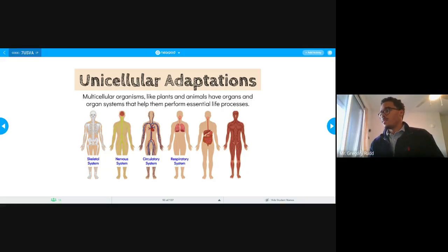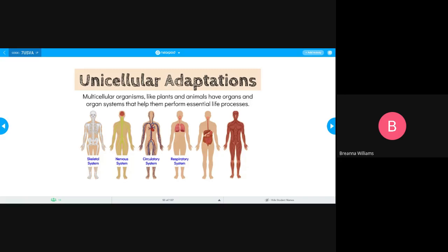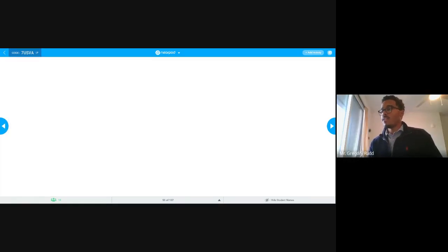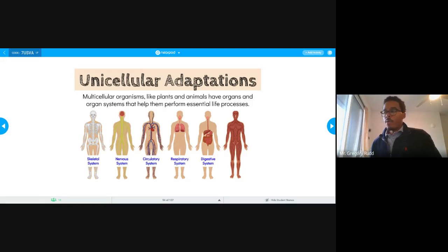What about this next one? It's pretty obvious, I think. Digestive system. Good. Digestive system, thank you. Primary role of that one is to be able to take in nutrients and also to get rid of waste. Again, works very closely with the nervous system as well as the circulatory system. So all of these are working in conjunction with one another.